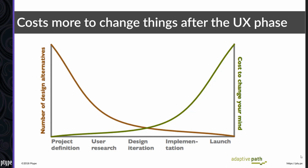Next, we have implementation, and the graph really starts to jump up because this is where developers, QA, engineering are all firing up. Everybody is working on building this product, and changing your mind here could be quite expensive because it would probably have to go back to UX to be changed, hopefully tested again, delivered to developers, and built again. So that can really increase that cost.